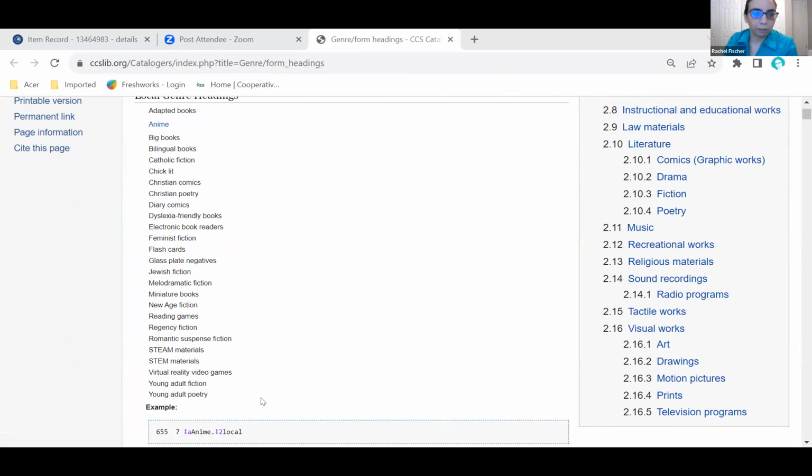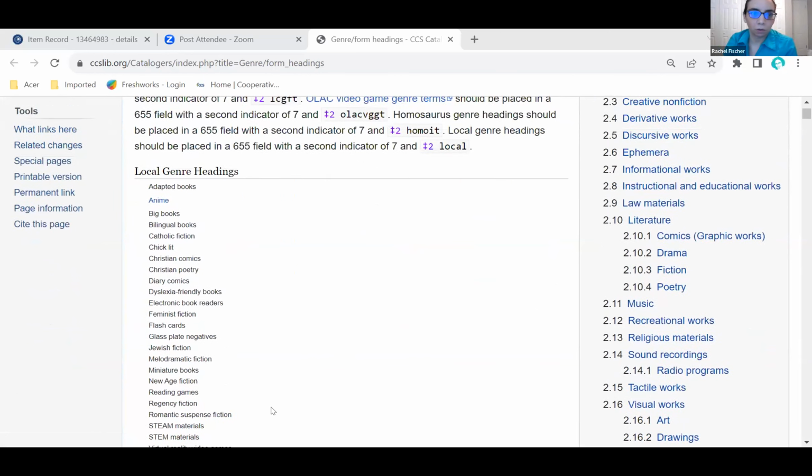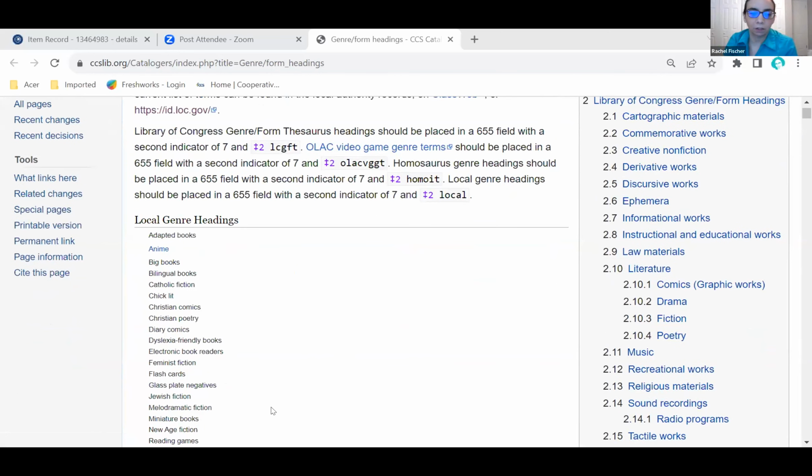There's also young adult poetry and plenty of other local headings that you could consider adding to the records. Are there any questions about the local genre headings?